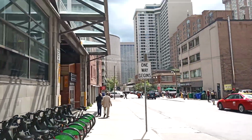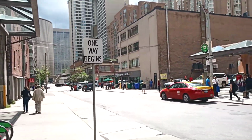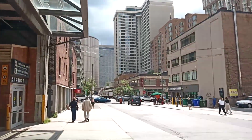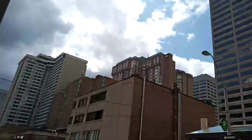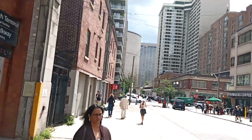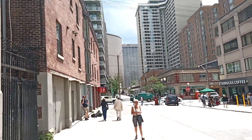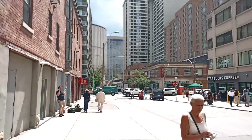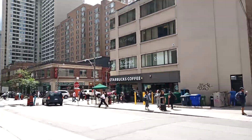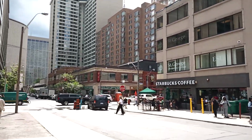We got ourselves a Circle K, Koto House Japanese grill, and look at that, a Starbucks. Starbucks on every corner almost. Some more buildings and stuff. And that's the other part of City Hall there. It's like two buildings. They kind of make an arc shape. So yeah, we ain't gonna walk that far. There's Dundas Street West again.